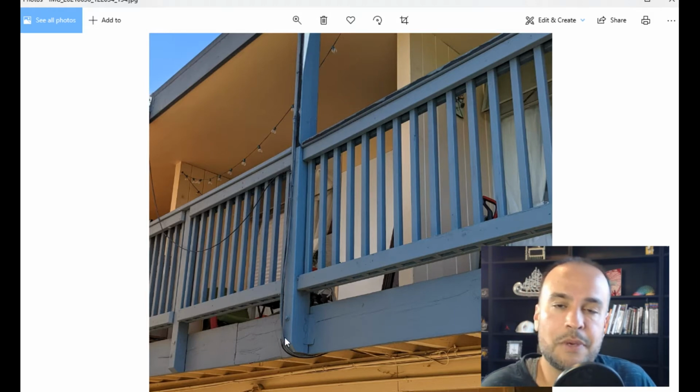A lot of times you may notice that your guardrail is quite loose. Maybe you've pushed on it and you realize, hey, this thing is loose. A lot of times it's because we're using screws, and wood tends to soften over time.